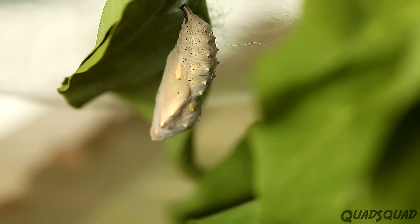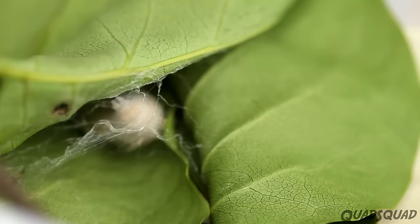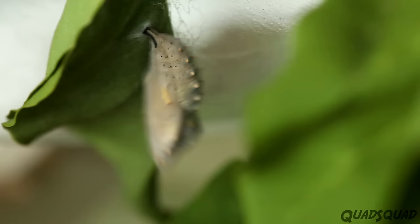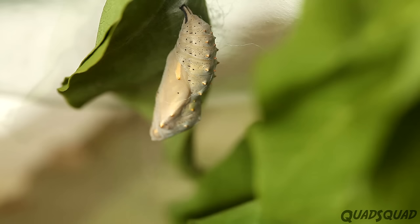On June 23rd, 2010, a 5.3 magnitude earthquake occurred 400 kilometers away from us. We noticed our chrysalis shaking like this. They kept on for about 20 minutes before settling back down again.